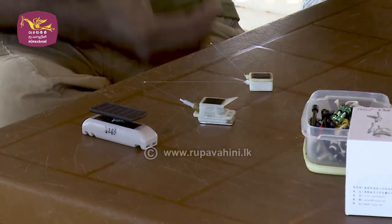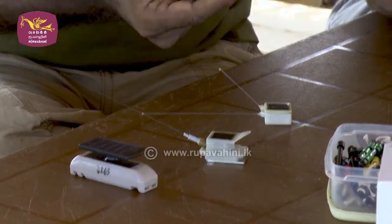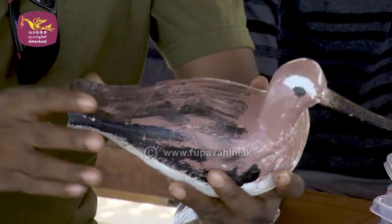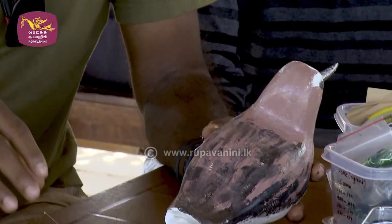For example, this is a decoy of a bar-tailed godwit. I mean, it's not the best replication, but it has the correct size and the correct shape. I'm just using that as an example.